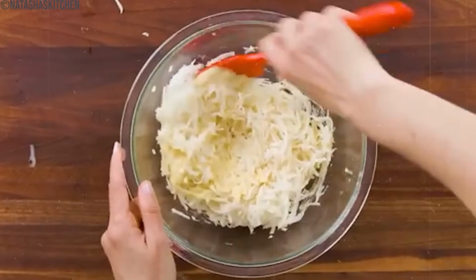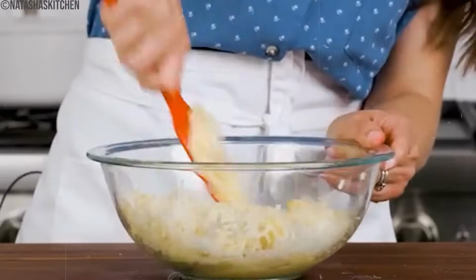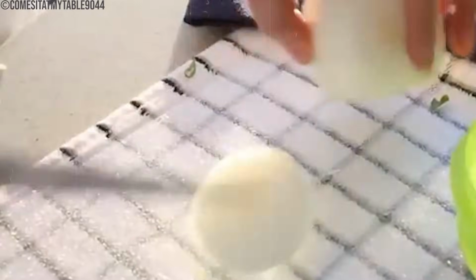What was it made from? It was a simple mixture of potatoes, salt and pepper, with optional additions like onions, garlic, and cheese.